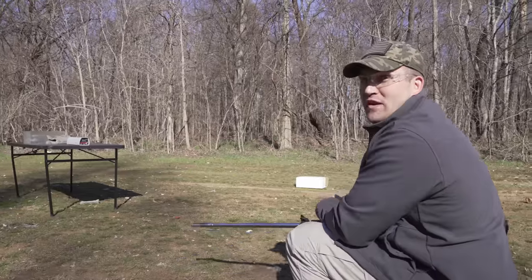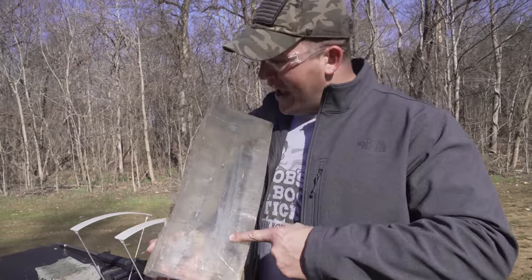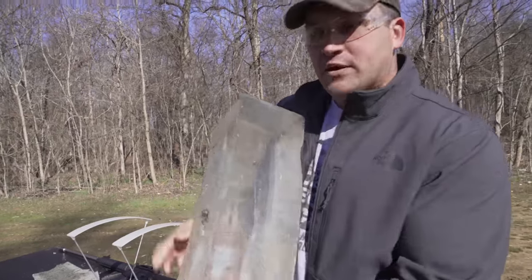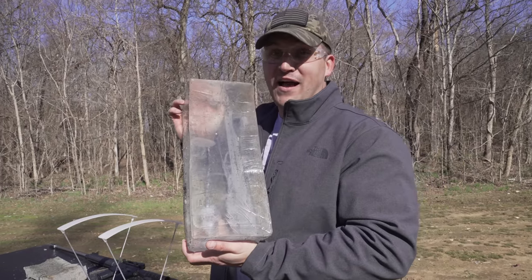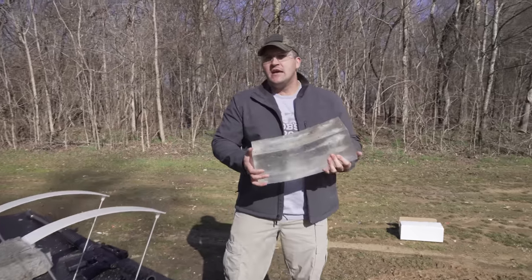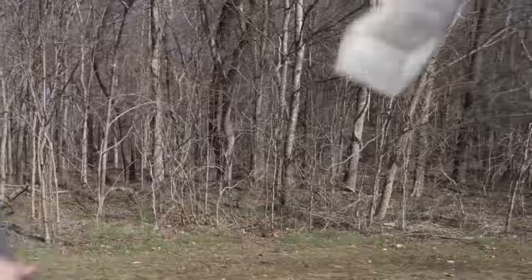.3284. Moving a little bit faster. We have a bigger wound channel than our first shot, and we had more penetration that almost made it through the entire 16-inch block. So we are indeed getting more velocity and more penetration with the 36-inch barrel.